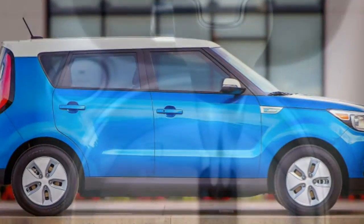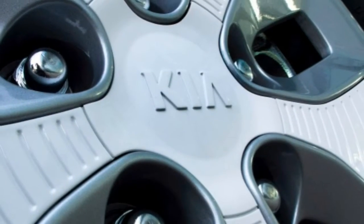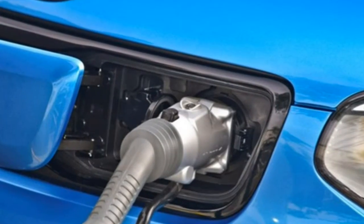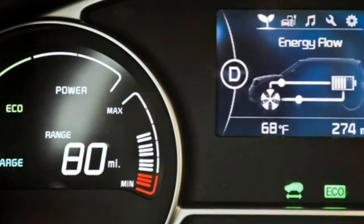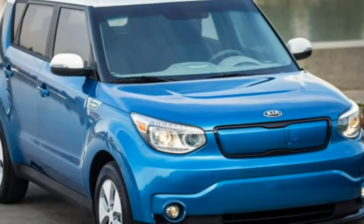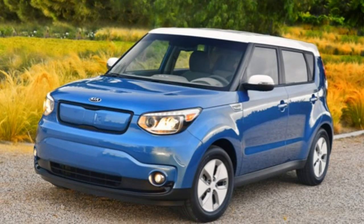an EV-specific gauge cluster with a multifunction display, and 60/40 split-folding rear seatbacks. Technology features include a rear-view camera, Bluetooth phone and audio connectivity, an 8-inch touchscreen interface with special EV functions, a navigation system, voice controls, smartphone app integration with remote vehicle access, and a 6-speaker audio system with satellite radio, an auxiliary audio jack and an iPod audio interface.